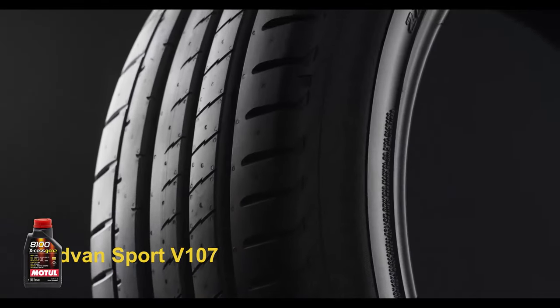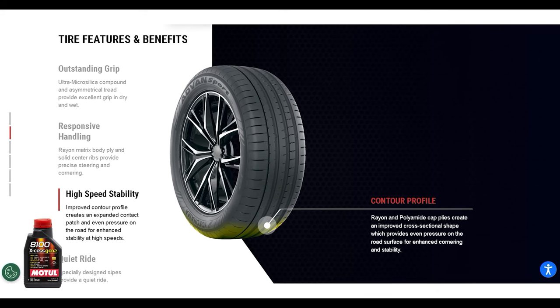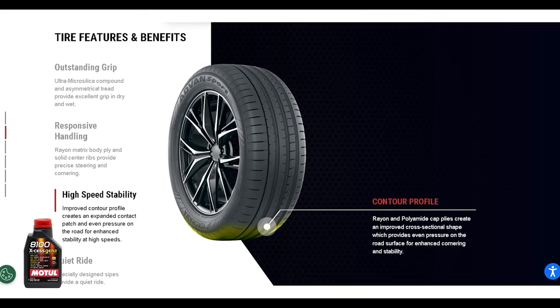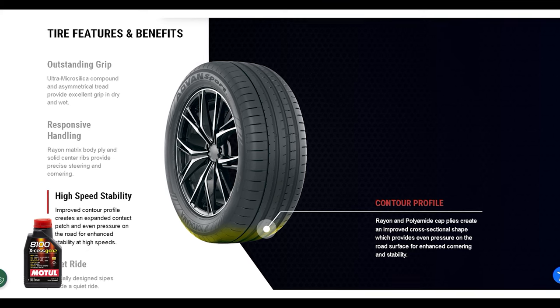So essentially, yung bragging rights mo dito is it's got its ultra micro silica compound. So maganda ang grip po nito. Yung treads niya is also asymmetrical, which helps in the grip. So wet or dry, basically, they're saying okay grip nito. So in high speeds naman, we're looking at very good stability as well. Improved yung contour profile niya. So maximize yung contact patch niya. This design also evens out the pressure sa daan. So pag even yung pressure mo sa daan, lapat na lapat ka, you're much more stable in high speeds.